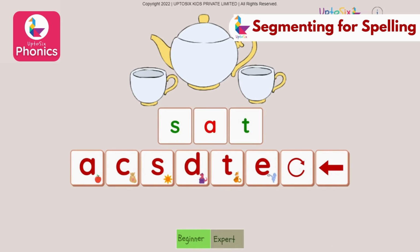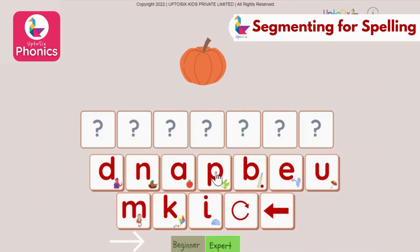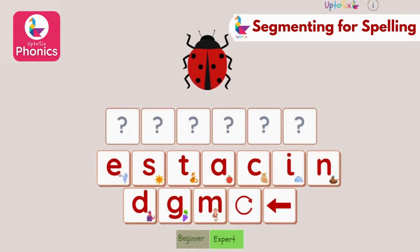If a child needs help with spelling, a picture is provided. As children learn new sounds, more words for blending and segmenting become available. Please remember, blending and segmenting skills should be practiced together. It helps children to understand the mechanism of reading and spelling.